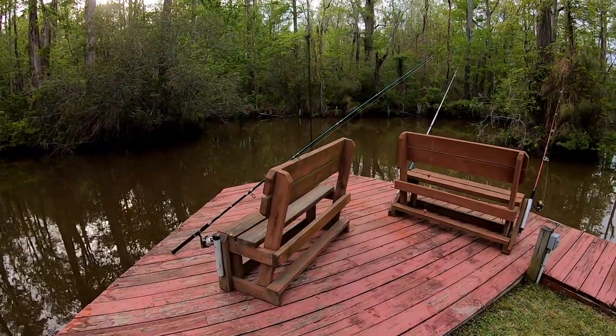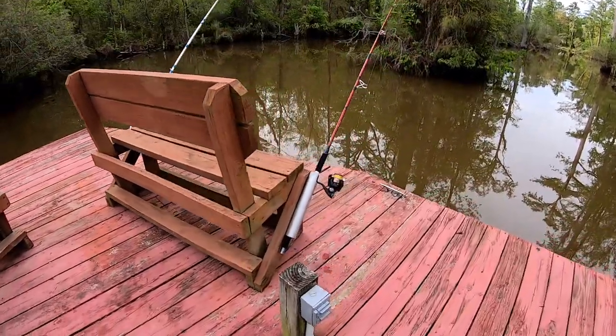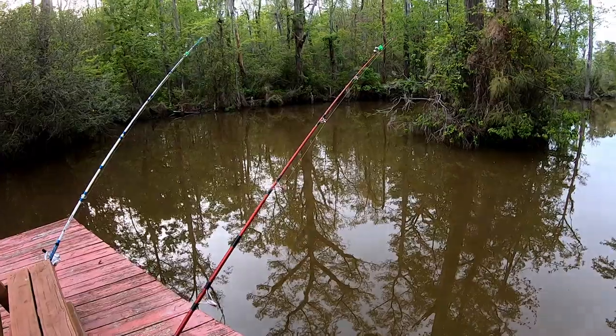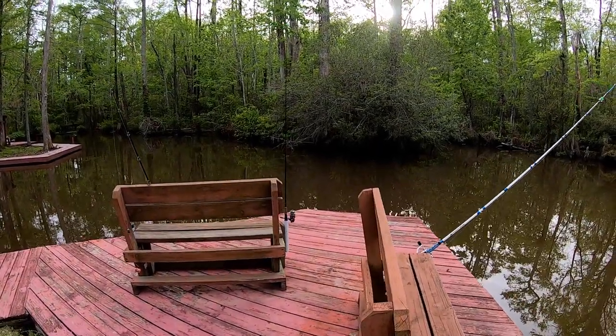Okay, so we are on a little point here, and we got the rods set up here. We got these nice rod holders on some of the chairs, which works awesome. We got our rods out. These rods are actually my ocean fishing rods, but they got a real good backbone to them. Some are 8 foot, some are 7.5, I believe. And then we got a few bass rods we're also using.